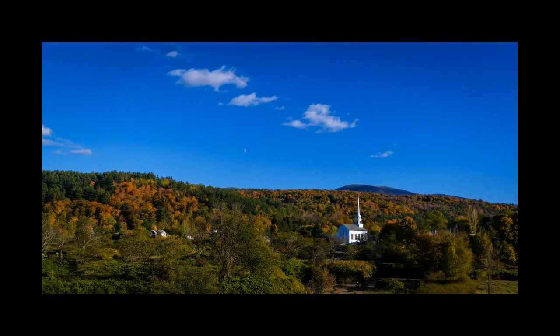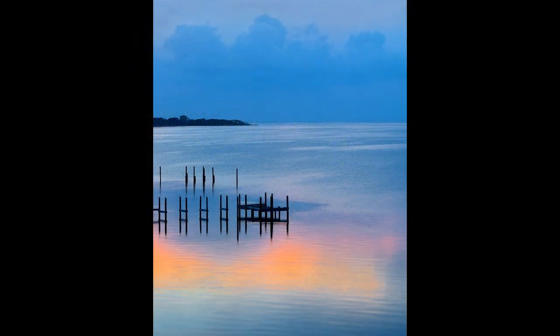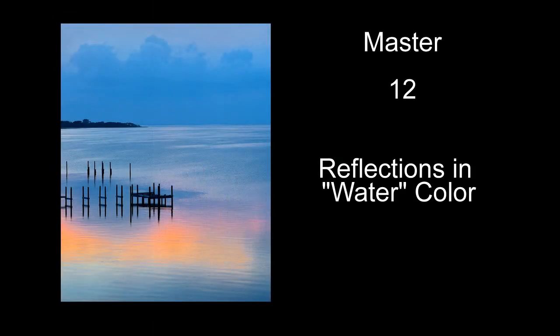Next photo in the Masters category is Stowe Community Church, Vermont by Sam Wilson, and got a point score of 12. Beautiful panoramic on this. Great colors. It really captures Vermont and what you would picture Vermont. The fact that you got the moon up there in the sky is a great added attraction. So good job. Next photo in the Masters category is Reflections in Watercolor by Danette Volkman. That one has got a point score of 12. The effects of the photograph and the colors do give it a very watercolor effect, so good job.